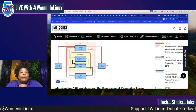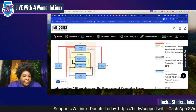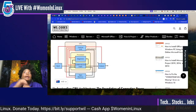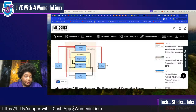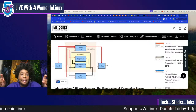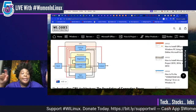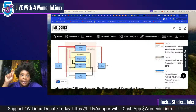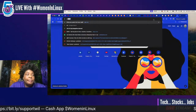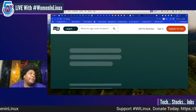This is how computers talk, underneath all of that, right? Underneath all of that, I gotta send commands to the registers. And when you learn this in your computer engineering class by taking assembly, and if you don't want to go and take assembly classes at somebody's college, you could take assembly. Now, let's go look at edX, and let's type in assembly.